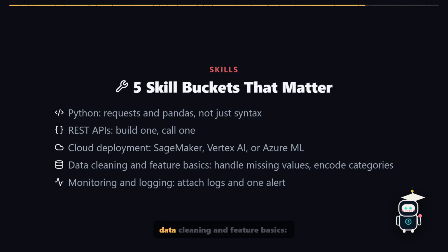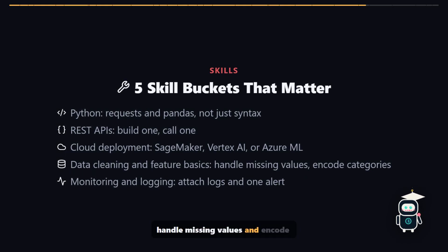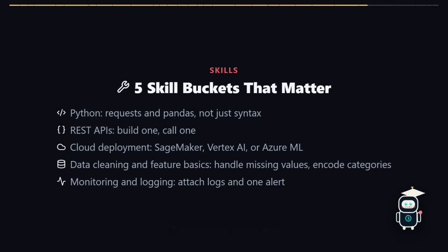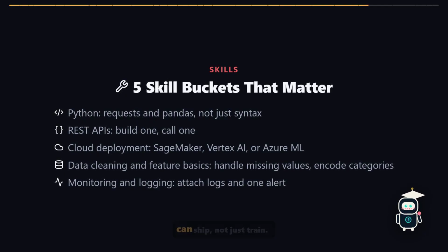Fourth, data cleaning and feature basics. Handle missing values and encode categories. Fifth, monitoring and logging. Attach logs and one alert to anything you deploy. That portfolio shows an employer you can ship, not just train.